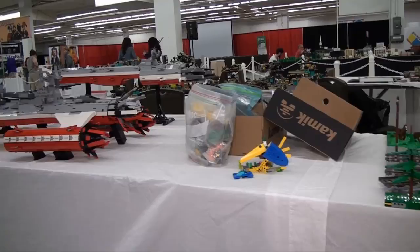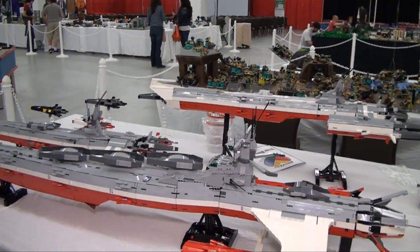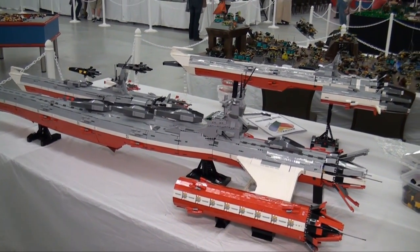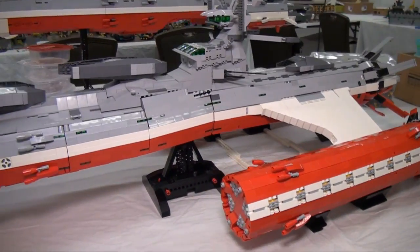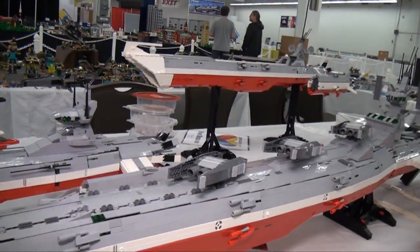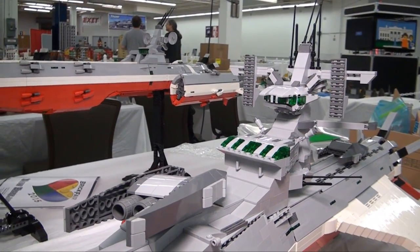Here are some really massive spaceships. I don't think these are based on any particular spaceship, but just some really cool things the builder came up with in his imagination, using a red, gray, white color scheme. Cool weapons on top of there. So very nice. Quite long, several feet long, most of these builds. He's got a whole fleet of them.